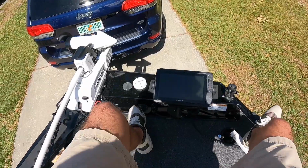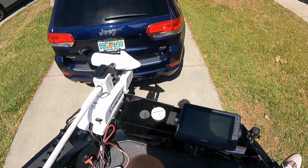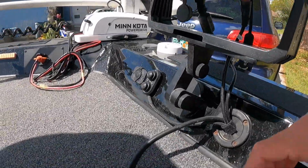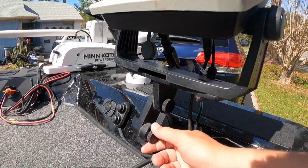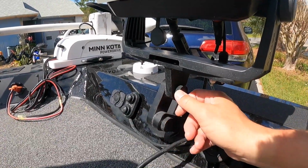So I got the 9-inch Garmin 93SV here. I also installed the Minn Kota GPS, kind of like to keep your compass calibrated and everything. And to install this 9-inch Garmin back up here, I got this bracket mount from Bass Pro Shops. It's got 2 lock nuts here. You can adjust it.